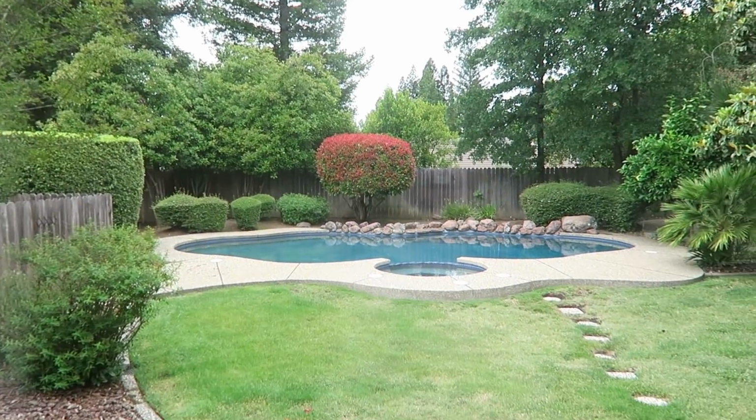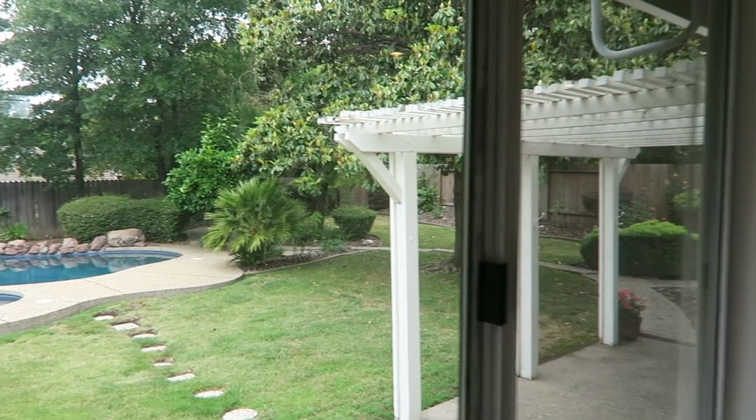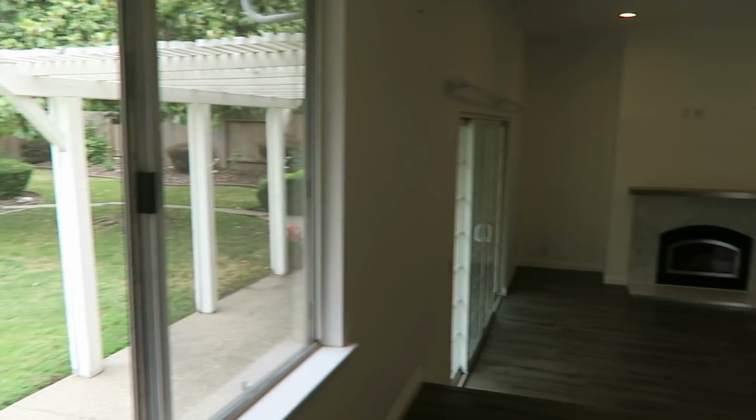I'm gonna miss our backyard. It was a really beautiful and tranquil, peaceful place. But we're gonna find something even better now.